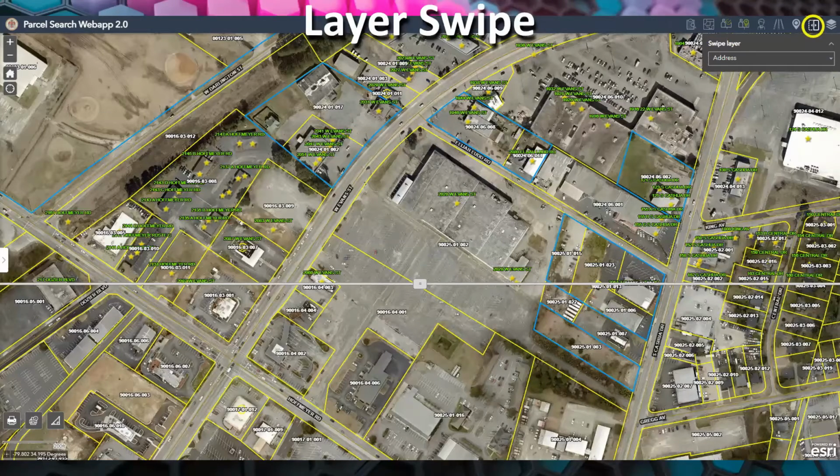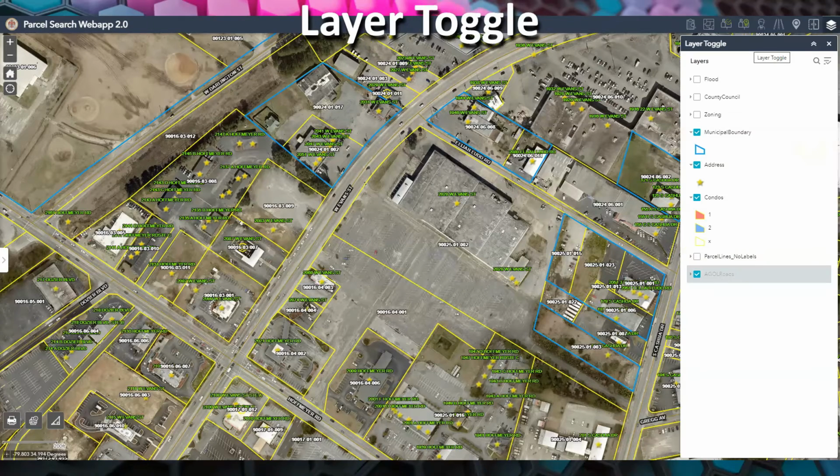Layer swipe. A lot of times people want to use this because the map can be busy, depending on where you are. If there are a lot of addresses in the area but you want to quickly look at the parcels, you can swipe away. I'm pretty sure everybody has used the tool. You can swipe away whatever layers you're trying to look at. This one is addresses and also parcels. Lastly, toggle layer, which is just turning layers on and off.